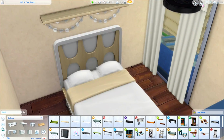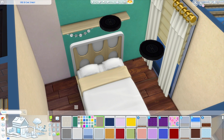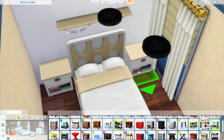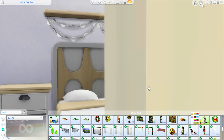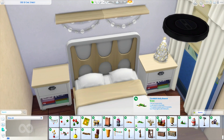But this is the bedroom. I kept the whole house very light and airy with those beautiful light beige tones and whites. And I thought this bedroom was just really, really nice. I love these bedside tables from Parenthood. They really matched the color scheme. We also had the tree that matched over on the bedside table. I think it's so cute. I've never used it in that white and gold swatch.